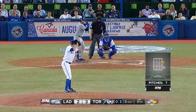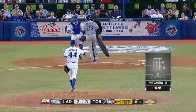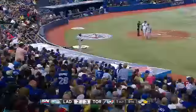He's in the hole, 0-2. Jansen strikes him out. Gonzalez chased the bad breaking ball.